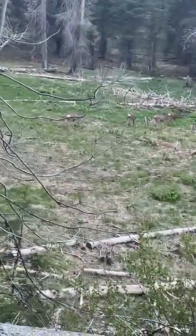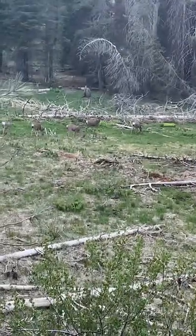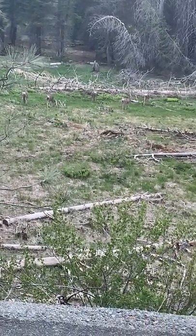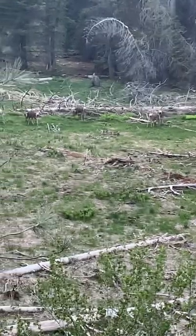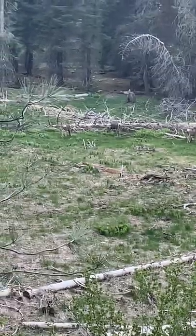Also, if you go to Sequoia National Park, you're going to see a lot of deer. I saw like 5 of them in packs. But they're not males, they're females. It would have been better if they were males so we could see the antlers. We barely see male deer, we mostly see females, because I think male deer are rare to find. I guess if you find male deer, you're lucky.